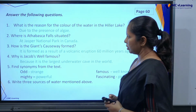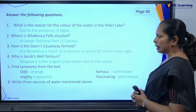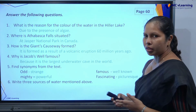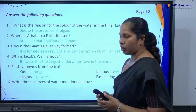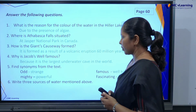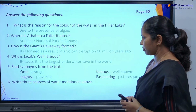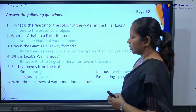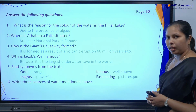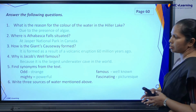The fifth one, they have given some words and to find synonyms from the text. So, synonyms means similar words. So, remember children, they always say synonyms for similar words and antonyms for opposite words. So, the synonym for odd from the text is strange. Mighty, the similar word for mighty is powerful. Famous, well known. And the synonym for fascinating is picturesque.